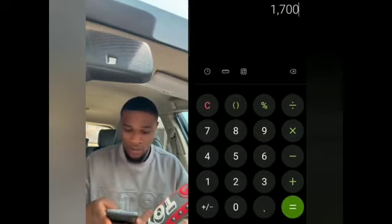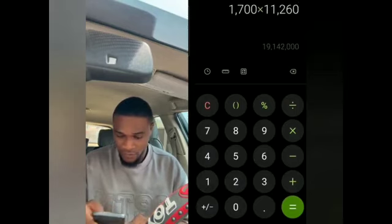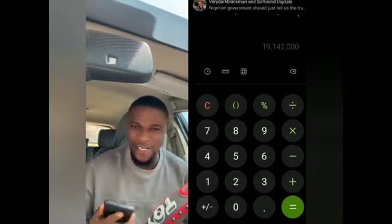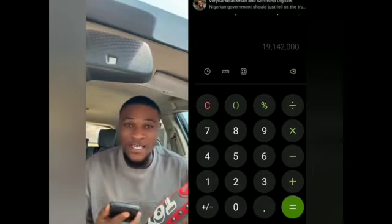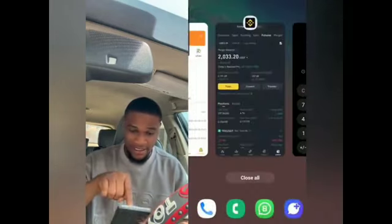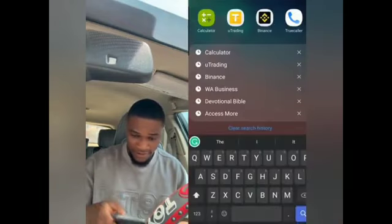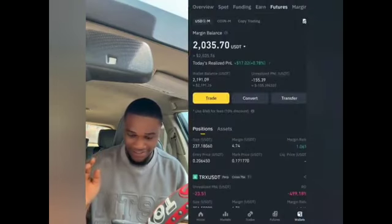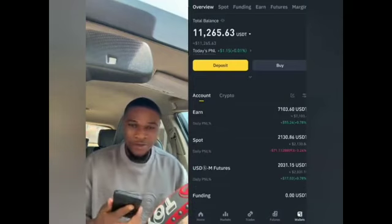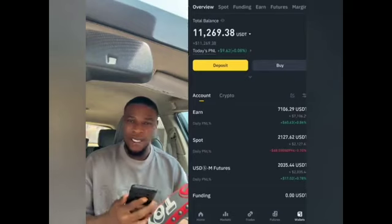I have risen, 11,265. Let me say 260. It's over 19 million naira already with this AI. 19 good million naira. You see here, I am right in Binance. Can you see Binance? This is Binance. Let me open it so you see that I'm opening it. You can see it here. Binance opened. Can you see it here? And I come here, 11,265. Almost 20 million naira already.